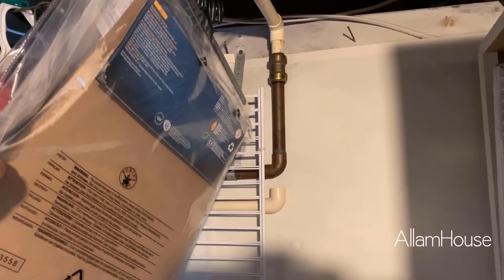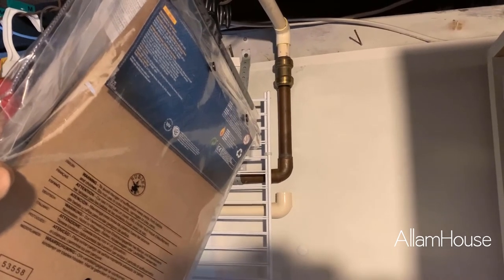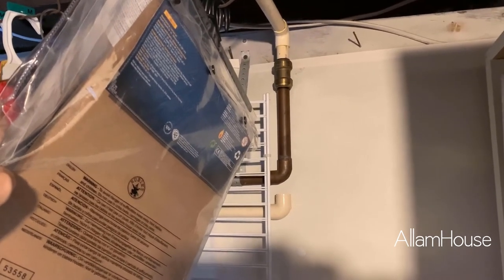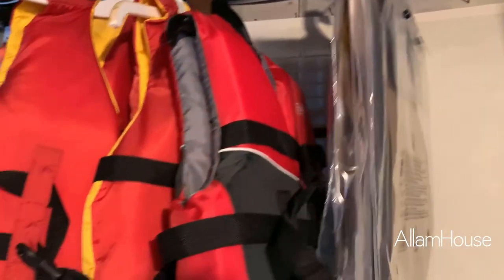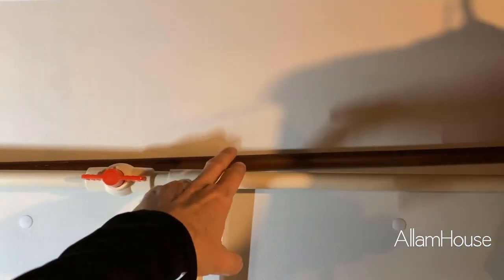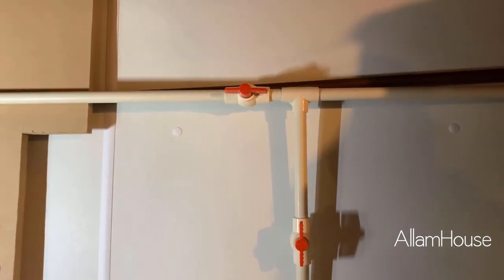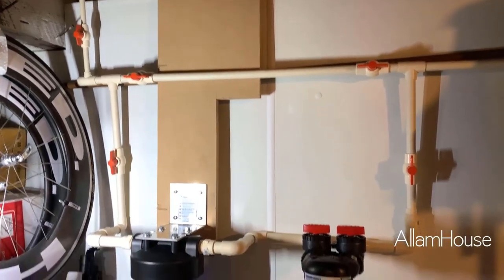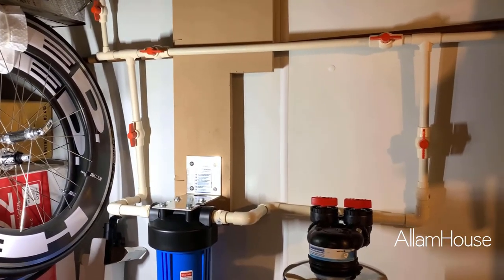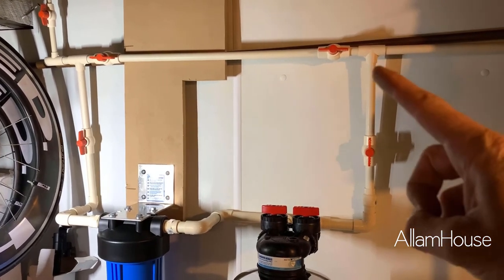All right, so over here, I'm gonna take that shark bite off. I've got a coupler that I can hook up and get down to the 3/4-inch pipe at the bottom there. This existing copper line is gonna come out, but what this gives me, if I back it up here, is a way to bypass.